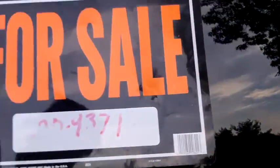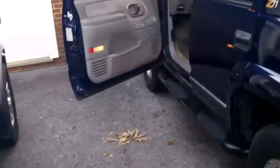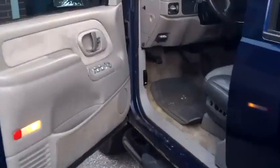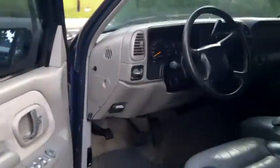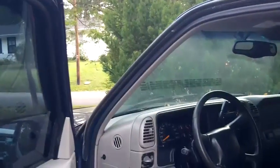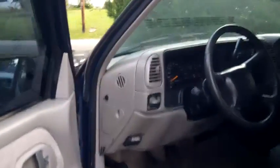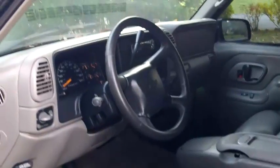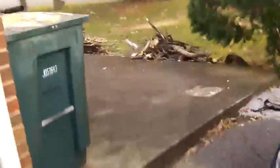So, if anybody wants this car, 423-620-9371. That's my number. I'm in East Tennessee. 2000 Tahoe, $4,000 firm. Power windows, heated seats, 5.7. Needs air condition work, which everybody already knows.